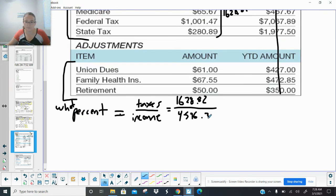4,596.39. Okay, and it makes sense anyways that the smaller number needs to go on top because we're dealing with a percentage here. We want to have a percentage. 1628.2 divided by 4,596.39. Okay, so you should have gotten 0.35, which makes sense because our answer needs to be a percent.